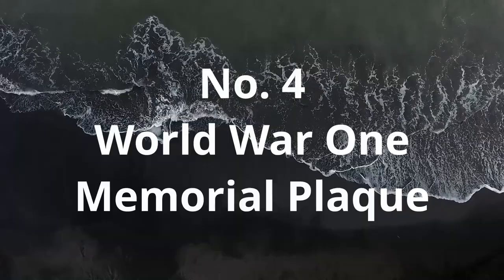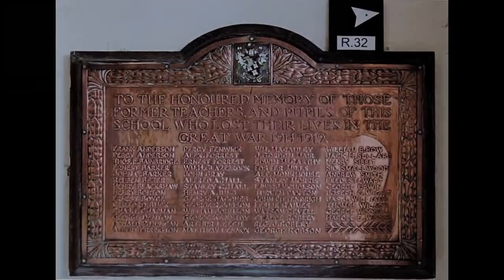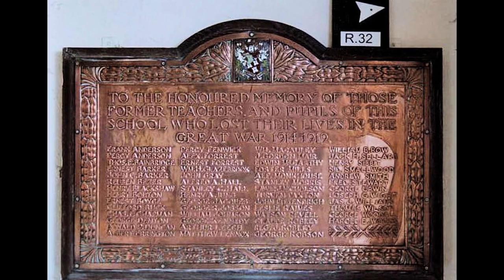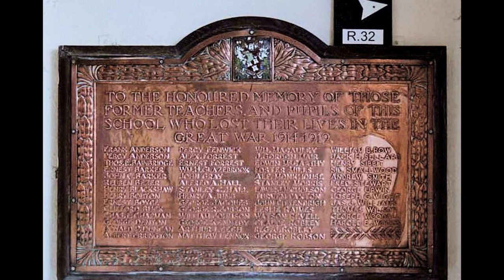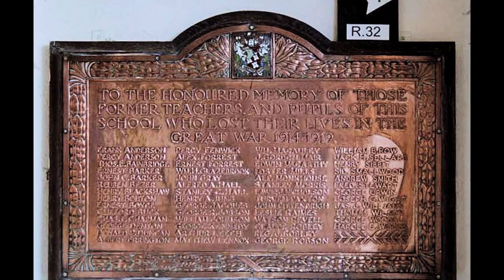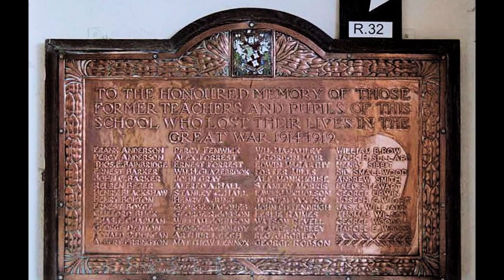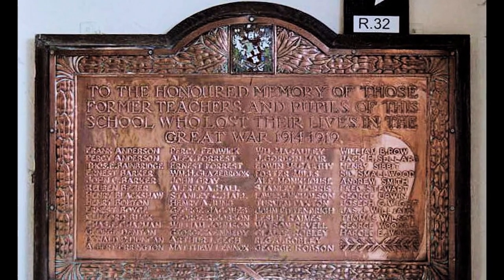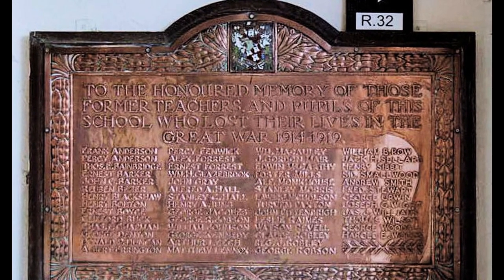The memorial plaque. This is an embossed copper memorial plaque in remembrance to 54 former pupils and staff killed in the First World War. It was located on the first floor of the Lower Juniors building at the top of the staircase on the west wall. This is the junction of Brentwood Avenue and Tankerville Terrace.